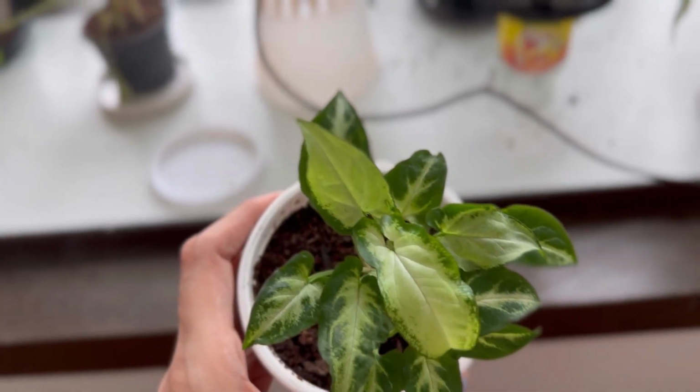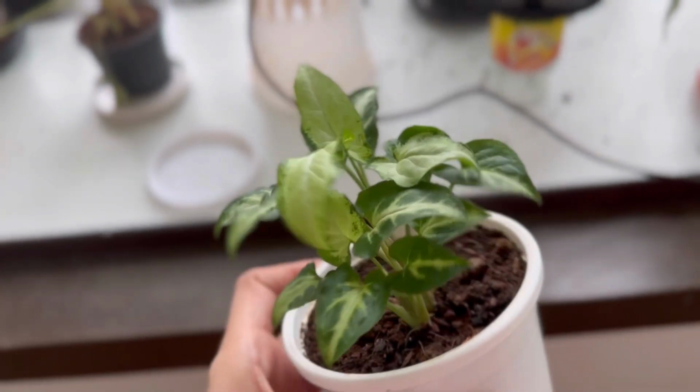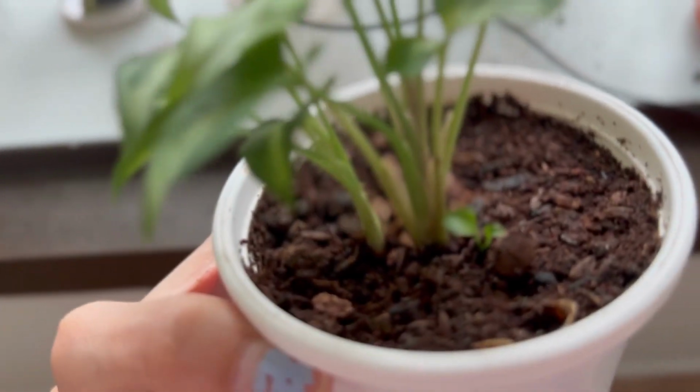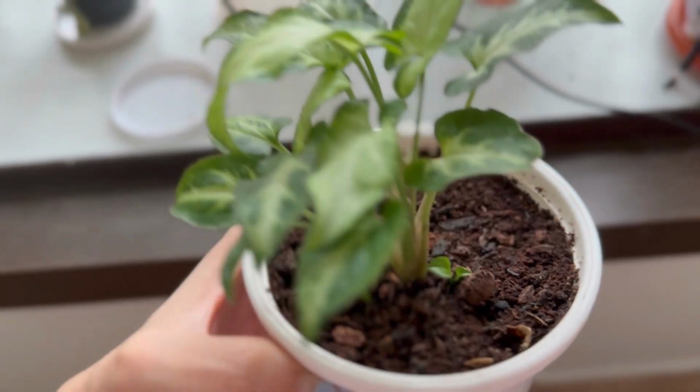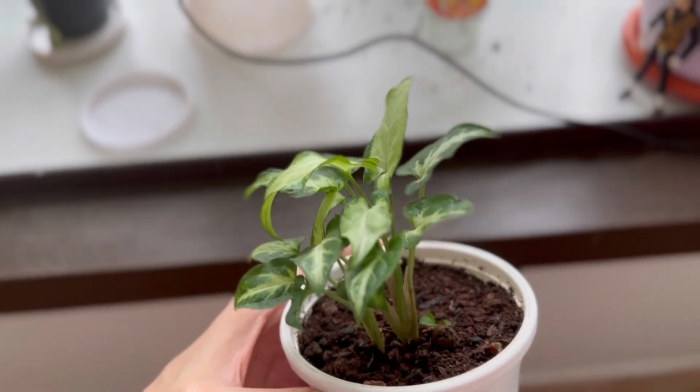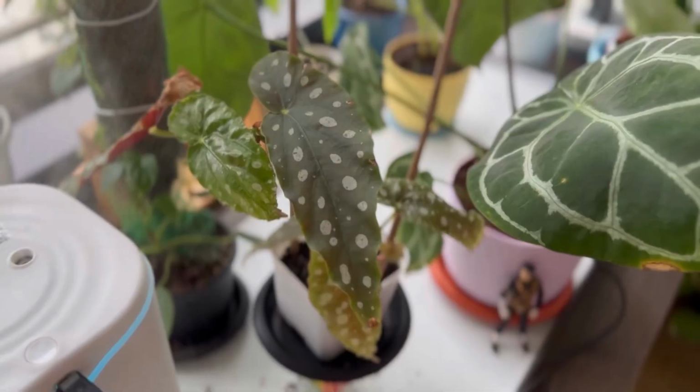Coming next to my Syngonium Pixie, it's been doing so well from being a little baby sapling, literally a free plant that I got from a store. It's done so well. It's pushing out new leaves. It's getting bushier, so a little spotlight to it.